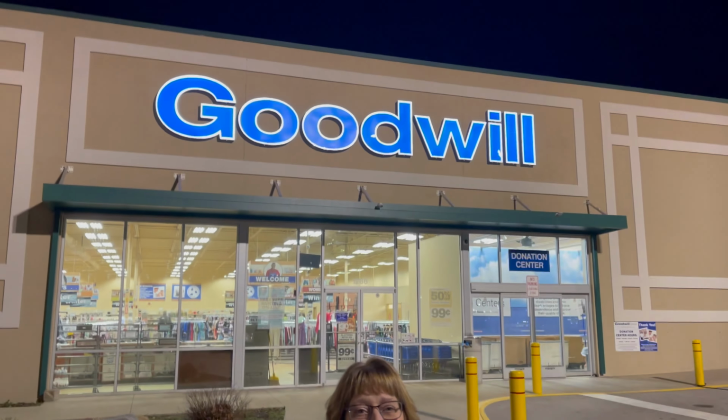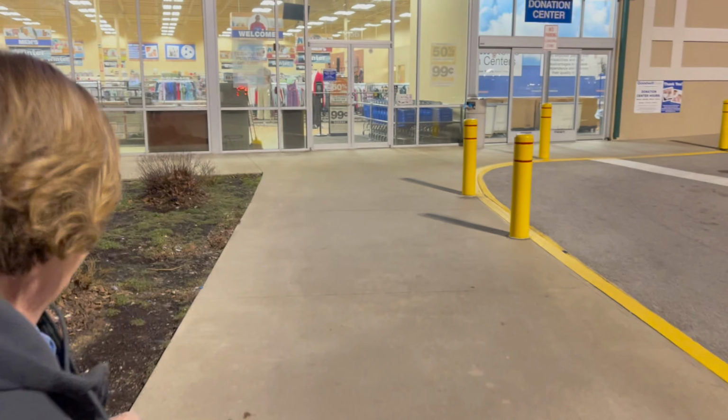Welcome to Goodwill number 5. And guess what? We're in Piqua, Ohio, and it is my hometown. Let's go shop. Hope we can find some good stuff in here. We found good stuff everywhere we've been.